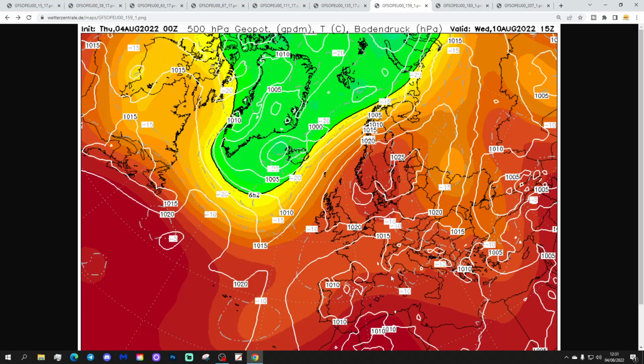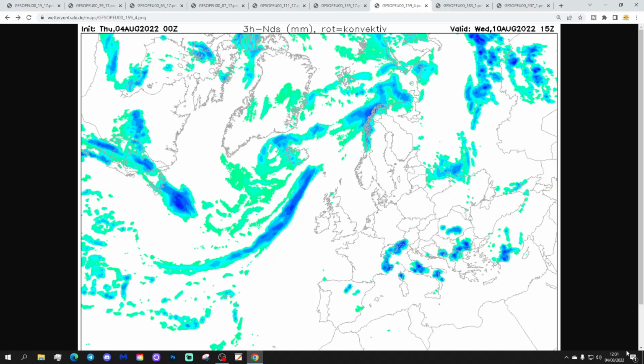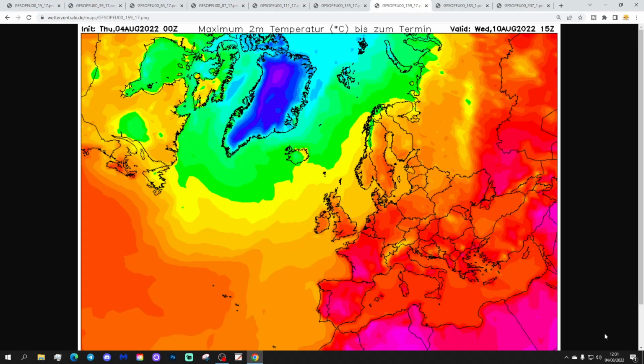High pressure is dominant by the time we get into Wednesday across many areas, so upper air temperatures look really hot through the Med and very warm elsewhere under that area of high pressure. Of course, with the high pressure, that brings lots and lots of dry weather too. What rain there is mostly over mountainous areas, over Italy in the form of thunderstorms, and perhaps into some of those eastern, southeastern parts of Europe. Also some wet weather into northern and western parts of Scandinavia, particularly focused on Norway. But that said, most areas are dry in that big area of high pressure, and it's hot as well.